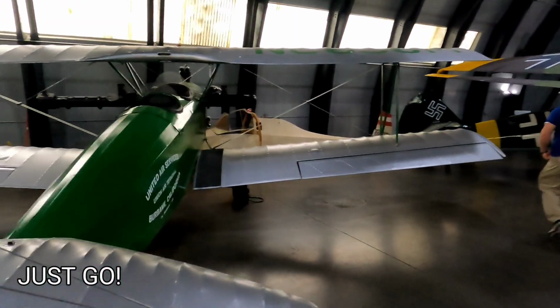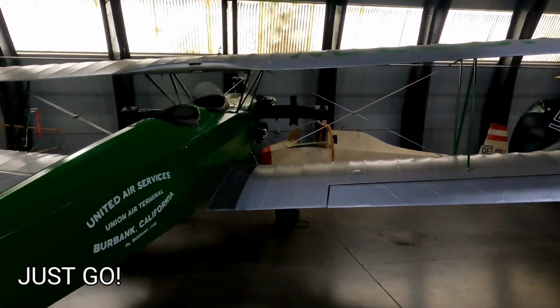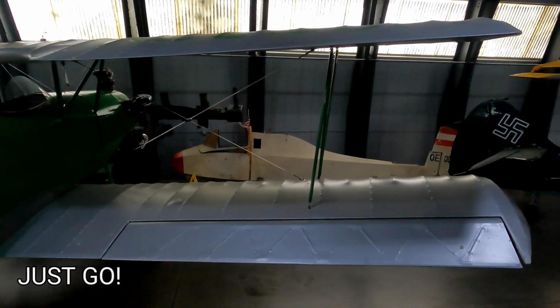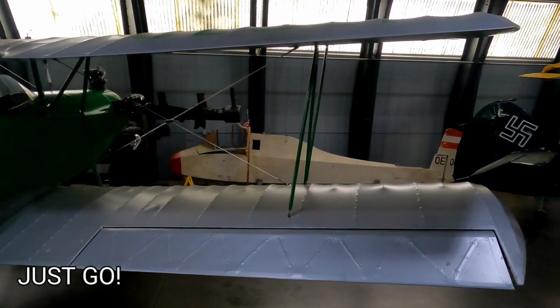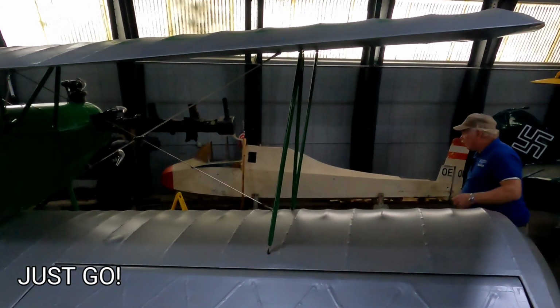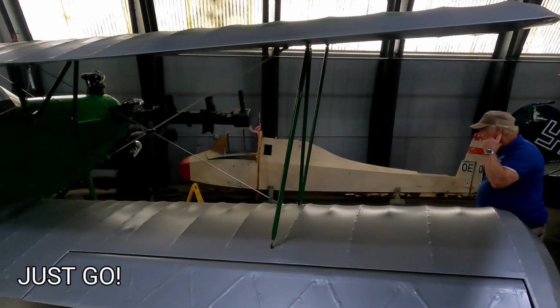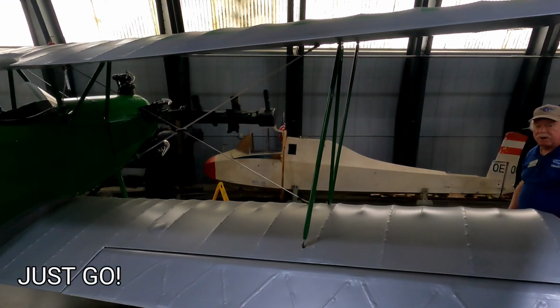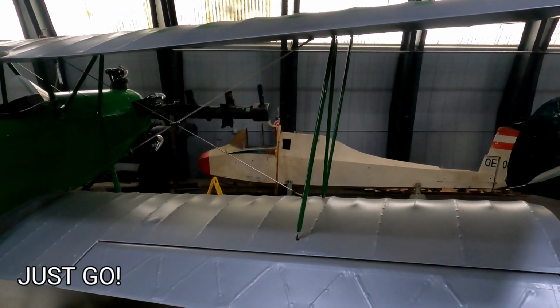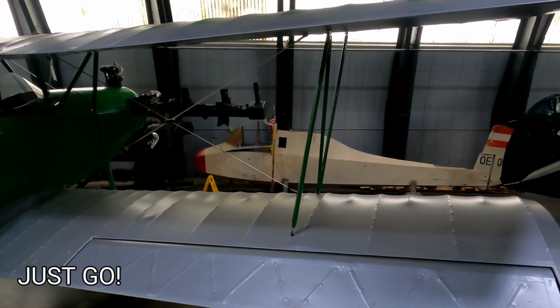This is a German aircraft of the late 30s. It's a glider. You can see parts of it all over the place here. This glider probably could stand to be repaired and put back together. It could use a little bit of work. Concerning the wings, is anybody over there want to volunteer? Yeah, I'll do it.